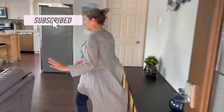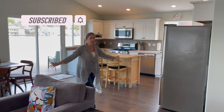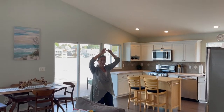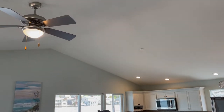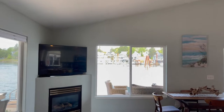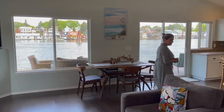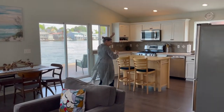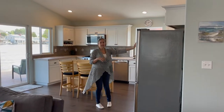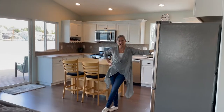Come on in. Very expansive living room. You have the high ceilings, ceiling fan, very airy, very bright. Gas fireplace. Like I said, open plan.